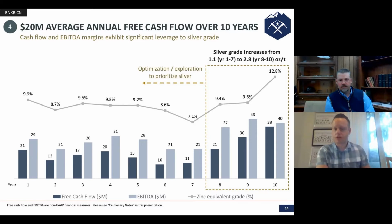Probably the most interesting part of the slide is actually the right-hand side, where you can see the silver grade in the last couple of years increases from about 1.1 ounces a ton up to 2.8 ounces a ton. And this is, as Sam highlighted in previous slides, where a lot of that silver really starts to come out. Now, neither 1.1 ounces a ton nor 2.8 ounces a ton is actually very spectacular at all. But that's what makes this slide very interesting: it doesn't take much of an uptick in the silver grade to see significant increases in free cash flow.